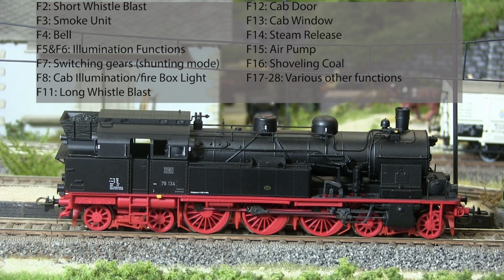F12 is the cab door. F13 is the cab window. F14 is your steam release. F15 is an air pump. F16 is shoveling coal.